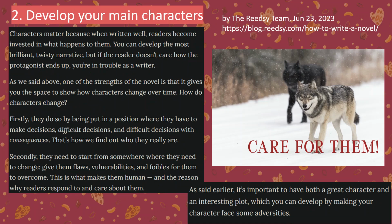Characters matter because when written well, readers become invested in what happens to them. You can develop the most brilliant, twisting narrative, but if the reader doesn't care how the protagonist ends up, you're in trouble as a writer. As we said above, one of the strengths of the novel is that it gives you the space to show how characters change over time.